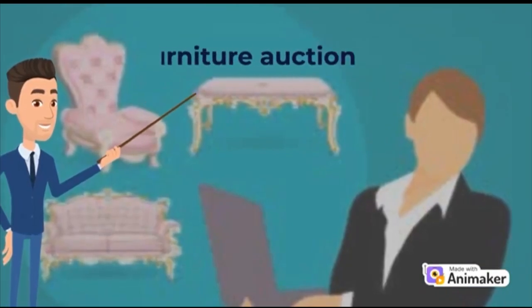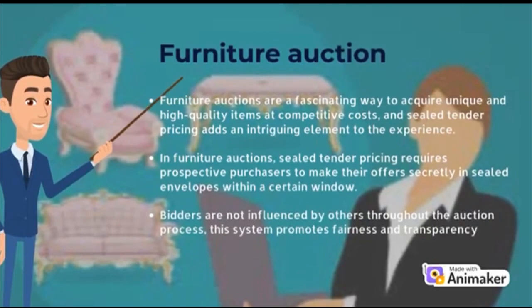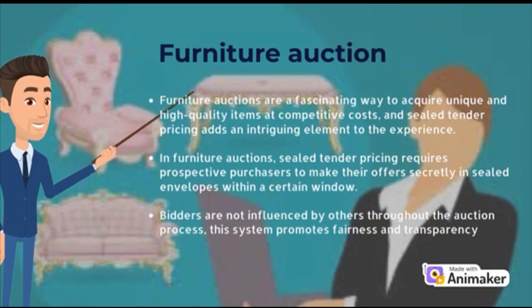Furniture auctions are a fascinating way to acquire unique and high-quality items at competitive costs, and sealed tender pricing adds an intriguing element to the experience. In furniture auctions, sealed tender pricing requires prospective purchasers to make their offer secretly in sealed envelopes within a certain window. Because bidders are not influenced by others throughout the auction process, this system promotes fairness and transparency.